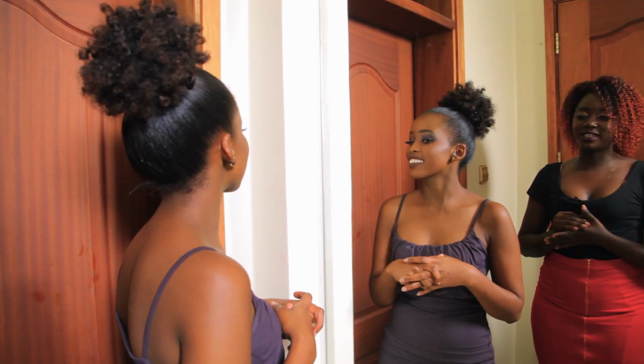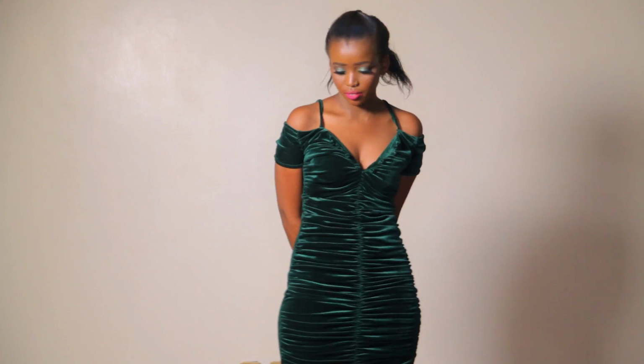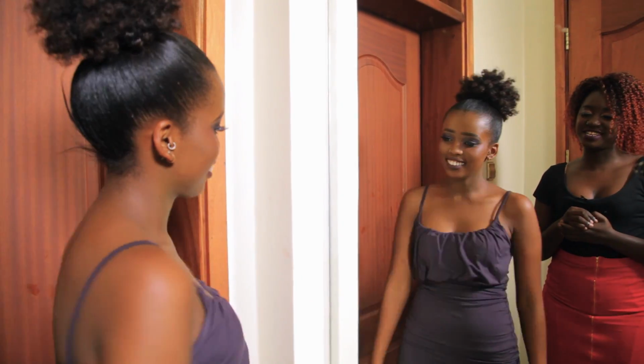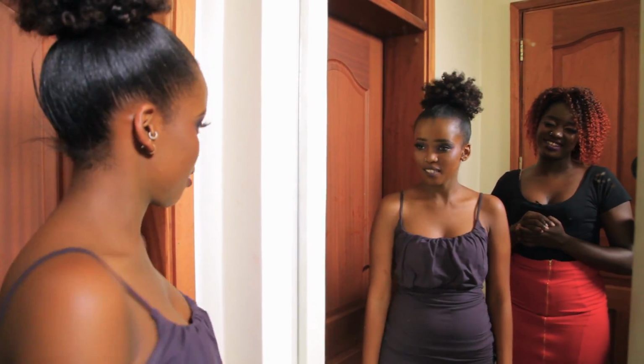So, which outfit are you taking home tonight? Which one did you like the most? The jungle green one. So she's going to have it. Yes.